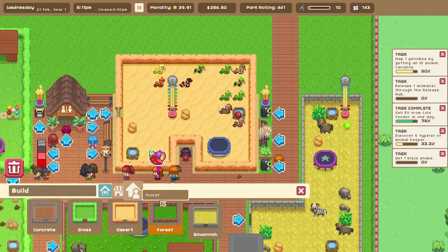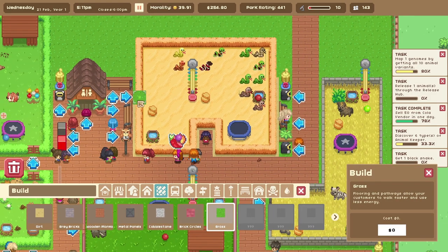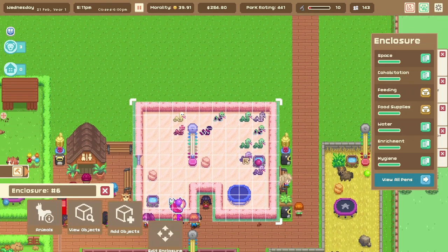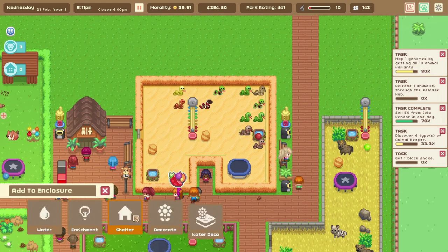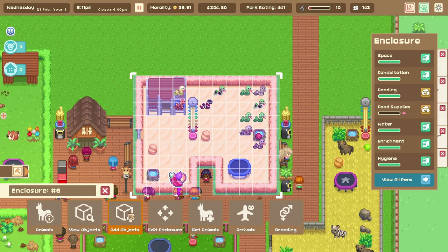It's undone the stuff underneath it. Game, why must you torture me with your boring default ground type? Make it green and nice. There we go. Right, so now it's got the proper nice ground underneath it, and the snakes have a little bit more room. Now I would like to, if we can, add a shelter. Pop that into the corner. And then can we add anything else for the snakes? Or are they okay? Enrichment is absolutely fine.